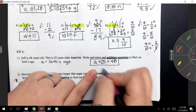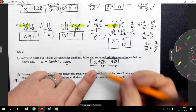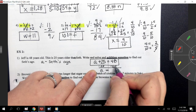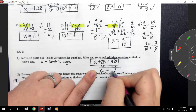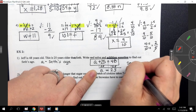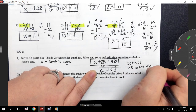Now we've got to solve it. So I'm going to do minus 25. Minus 25. Look, I'm doing it without the line. If you want the line, you can always draw it in, okay? So that gives me A equals, please stop, gentlemen. 8 minus 5 is 3. 4 minus 2 is 2. So I get 23. Remember, you should be writing this down, please, Aaron. All right, Seth is 23 years old.